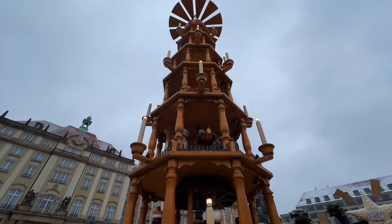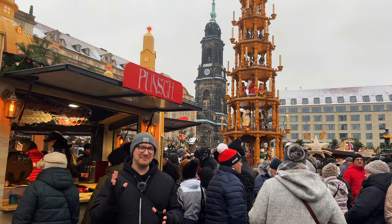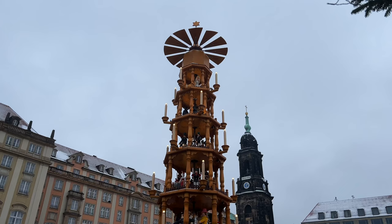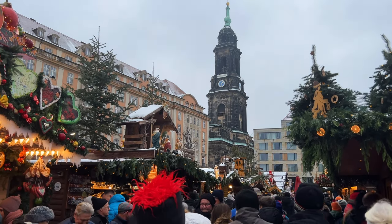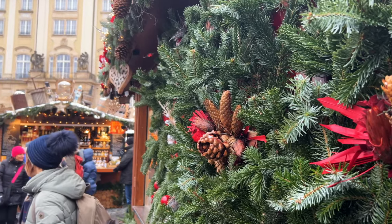A long, long time ago, my grandfather had one of these in his house, and I loved to spin this thing super fast, and I spun it too fast and it broke. So I forever have this trauma with these things where I can't touch them, otherwise I feel like I'm going to break them. I like how the stands here are decorated with real trees and garlands and greenery.